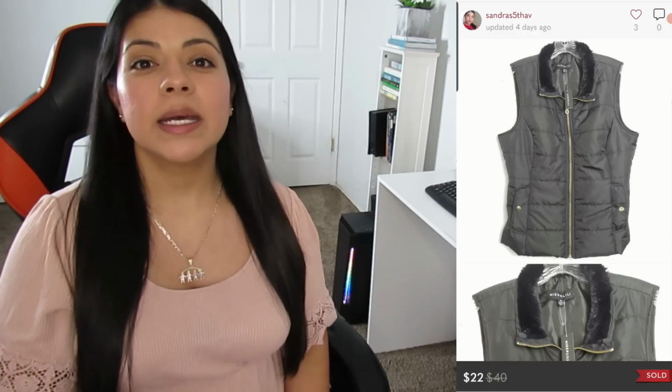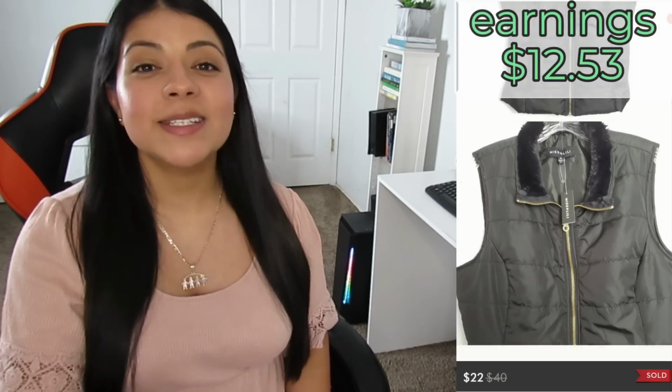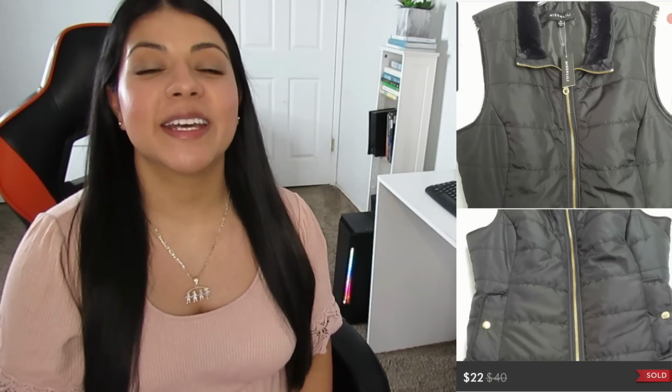Starting off with number 1, it's on Poshmark, and it was this quilted faux fur trim full zip winter puffer vest. It sold for $15.66. Earnings was $12.53, and this thing was listed for 450 days.